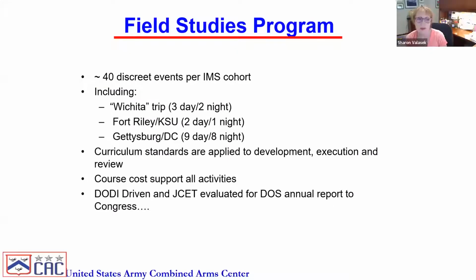So these are the events that are part of the field studies program. About 40 events, and these are some of the key ones where they're gone a pretty long time. But the Wichita trip, I think they take that in the summertime before they actually start the course. Fort Riley is, well, we'll see a schedule when we get to that slide. Then they go to Fort Riley and K-State, and then they do take a trip to Gettysburg and DC.